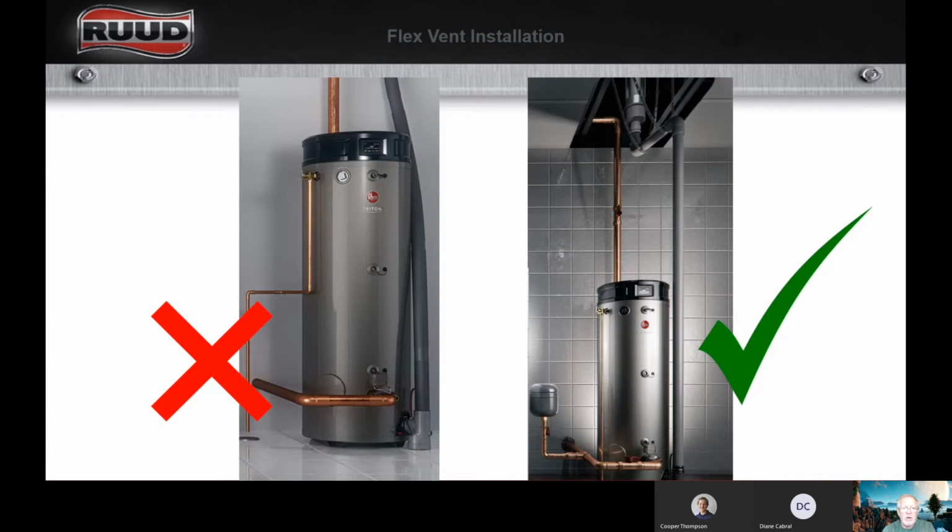The reason they want that hard piped and not done like it is on the left, the flex all the way down, that is flex. So if somebody's in a mechanical room or something where they're storing stuff, something could fall against this or push up against it and crush it, and it would create an issue.